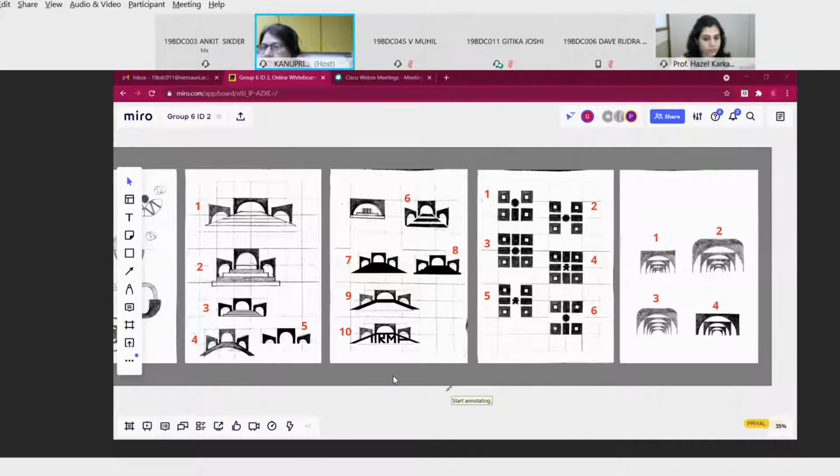We can clearly see that Ankit, you have done a very good job, excellent explorations. I absolutely appreciate your effort. For me, honestly, this one and this one are both very powerful. The only thing is the middle one doesn't have the Nirma arch. The Nirma arch is like this. So I would suggest that you stick to the shape of the arch.